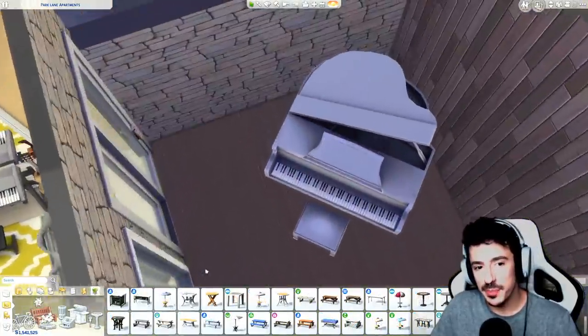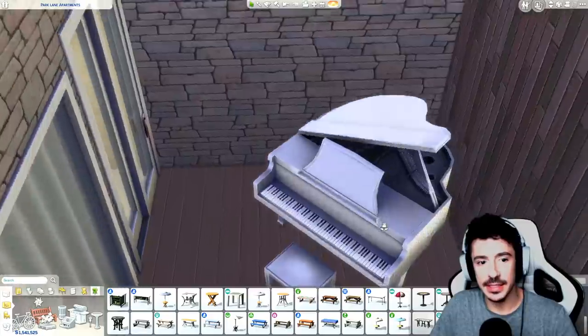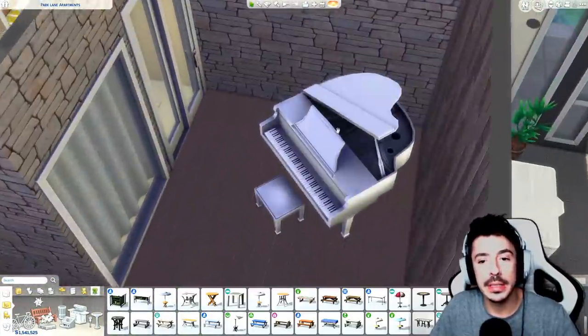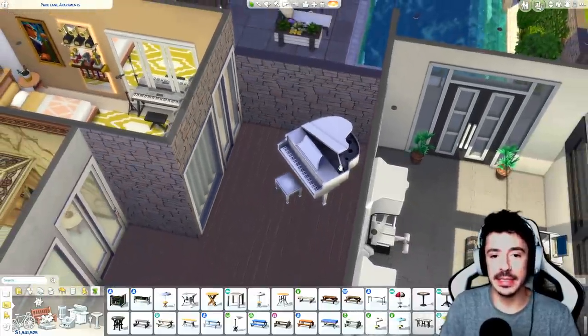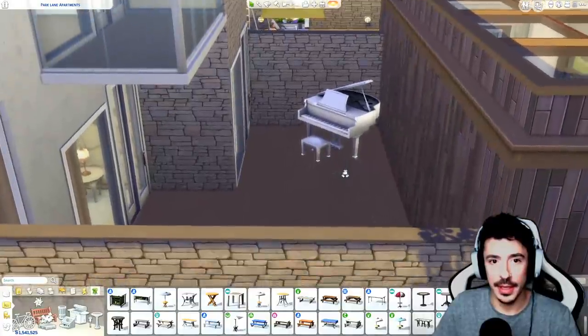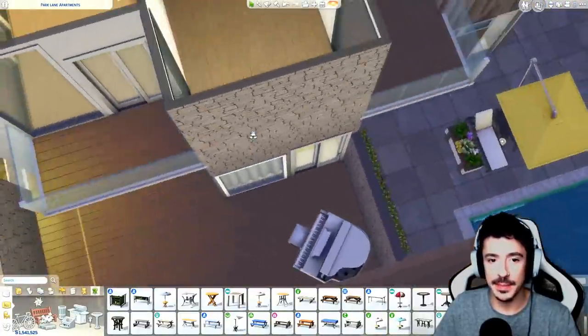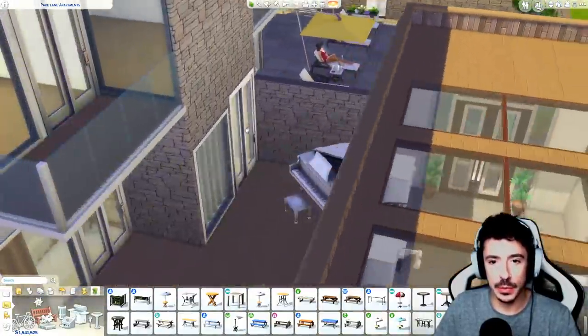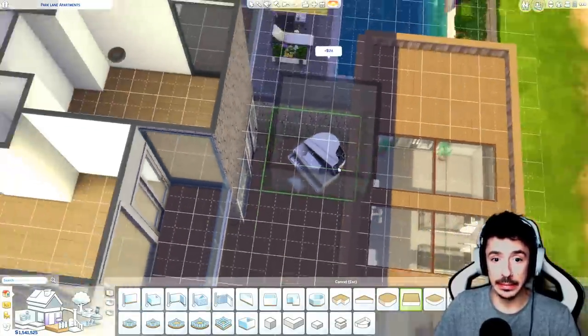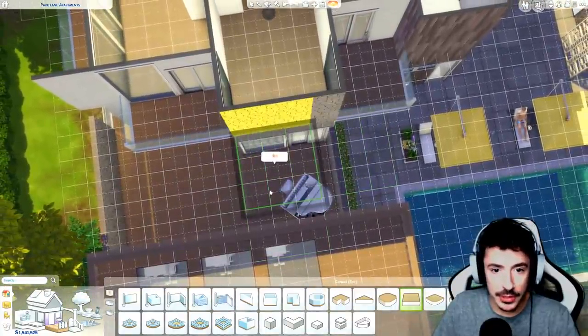Okay, so I've just pulled out a grand piano. I think it looks nice in this corner here by the sliding door. Maybe people at the pool enjoy his renditions that he does for them. I like that idea. We did say we're going to put a canopy on. It's very high though because it is medium height, but I'm going to see if it will work. Hopefully it will. So I can maybe plonk this just above here.